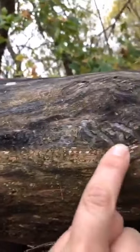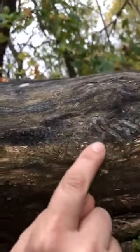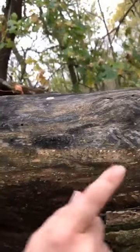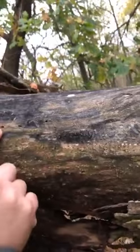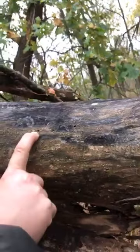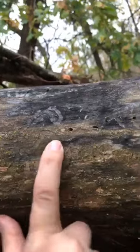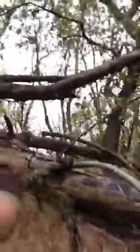These are the trails that the larvae leave, the larvae of the emerald ash borer. And then when the ash borer is an adult, it exits the tree through a D-shaped hole. So that is what killed this tree here. This tree was killed by an emerald ash borer infestation. And actually, nearly all of our trees in Champaign County have been affected by this insect.